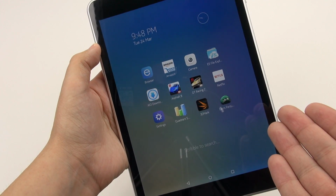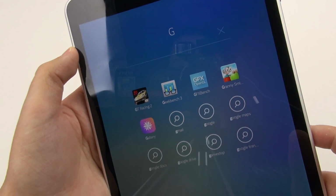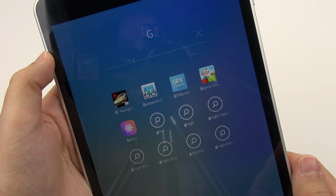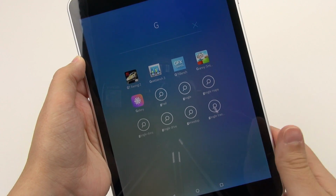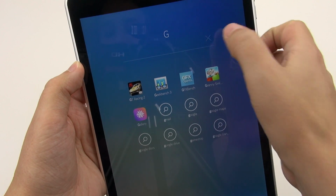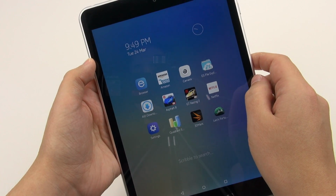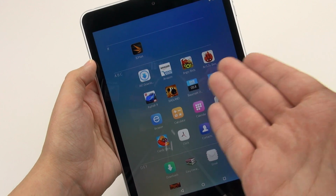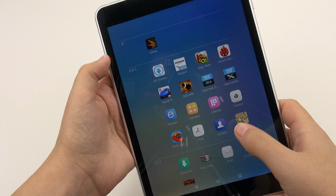And if you can't find a particular application, let's just scribble G for Granny Smith. You can see that it finds it there for me. So I find this to work very well. I like this. It's really simple. Their slogan is less tapping, more apping. I really like that. So this really rings true. And if you want to see all of your applications, you can just go to the left. And you can see you have everything here in alphabetical order.